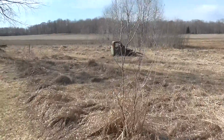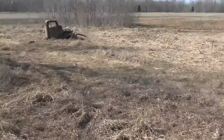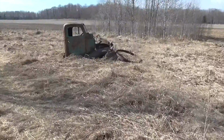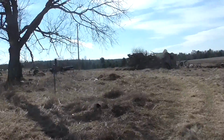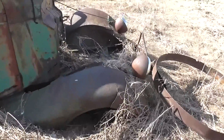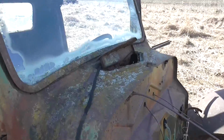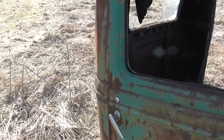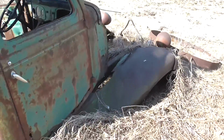We're gonna go check this old Ford out. People love this old buried equipment. There's a bunch of it over there. We're gonna get a good shot of it today. There's a picture in the house where it still has the back end of it. Looks like it was cut off right there.